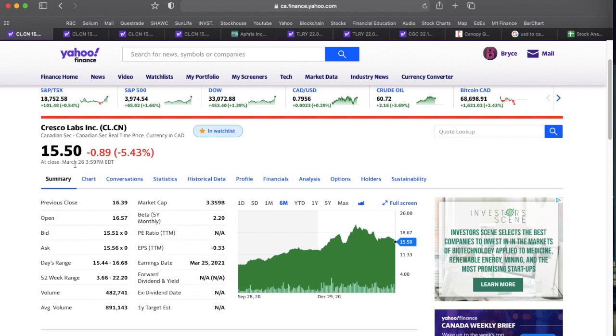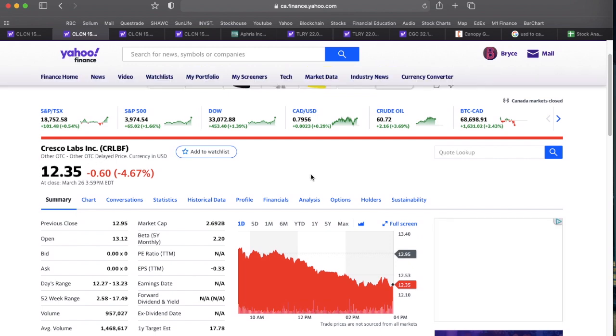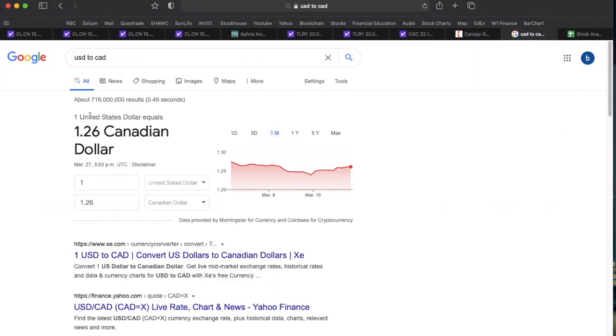But for the purposes of the video, we're actually going to jump over to Cresco's US listing, and here they trade under the ticker symbol CRLBF. So on the US exchange, they're trading at $12.35, which gives us an exchange rate of about $1.26 Canadian for every US dollar. And this is the exchange rate we're going to use throughout the video here as we start to flip currencies back and forth between the two.